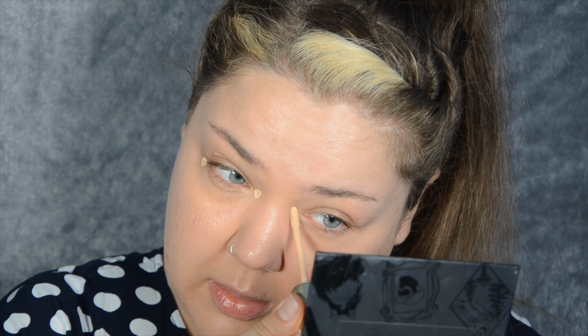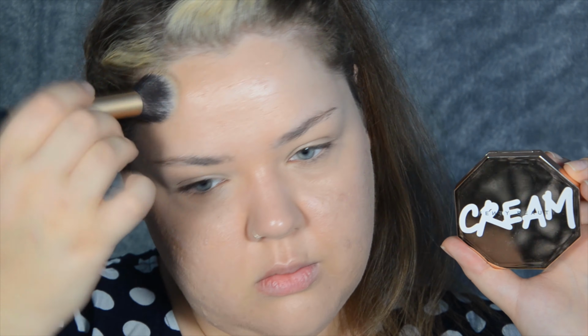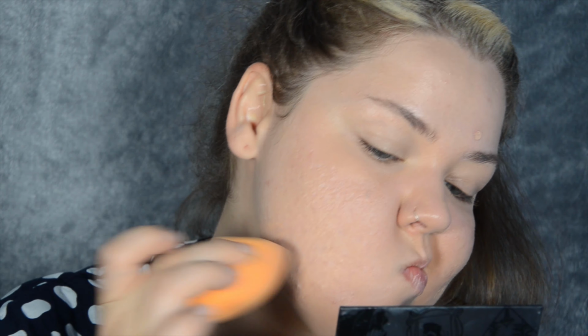Kind of helped. I think it's gonna go downhill from here. Okay, let me put some concealer on, and then let me put some bronzer on, see if this likes to be combined with other products, because so far the nose situation lets me know that it doesn't. Those two blended in just fine.